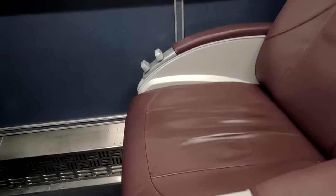So yeah, now we're going to be riding in the direction of travel, but the rest of the seats in the entire car are facing backwards.